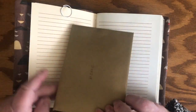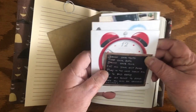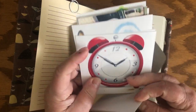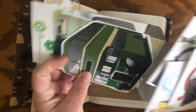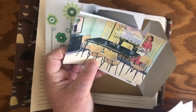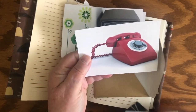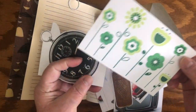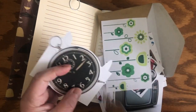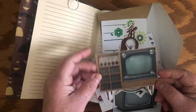So inside you'll find a number of these gold envelopes. This one says home, and inside there are pictures of things you might have seen around the home, or instructions from your family to what to do, an alarm clock to wake you up for school, coffee percolator, tea kettle that sings, a big green bus, the laminate table and chairs that were so popular. What else have we got here? Clothespins on a line, an old dial telephone, a television set that has dials on it you had to get up and operate, older vehicles that you don't so often see these days, patterns and images you don't see so much, soda siphon, another alarm clock. What's this? Oh, the combined television and radio. I mean, how cool is that?